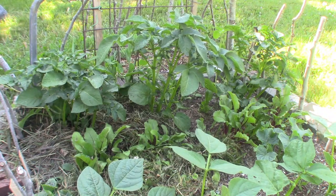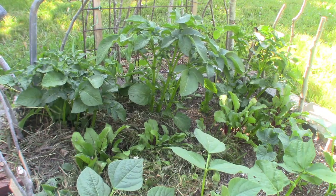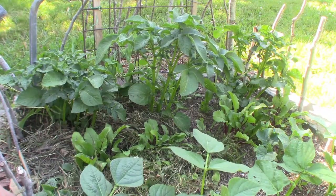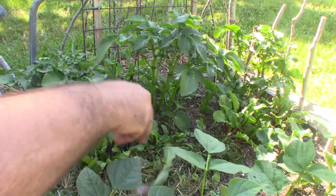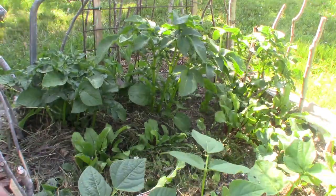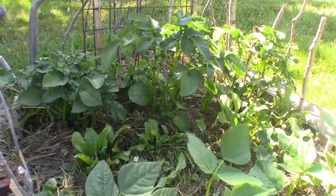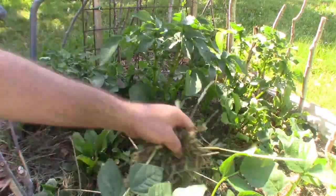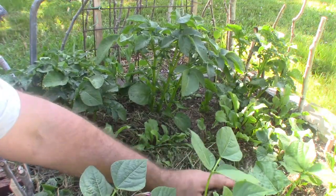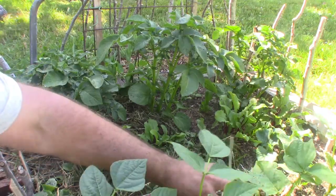Onions are the only ones I know of right now that will really not take well to being heavily mulched. Of course, with your leaf lettuce, that's not something that you would want to put mulch like this right up against anyway, because then you've got a lot of clippings and stuff in among your leaves when you go to harvest it.